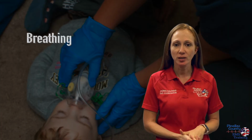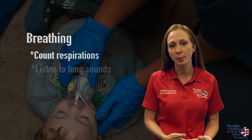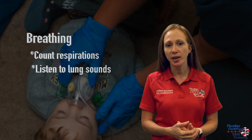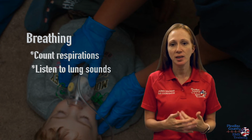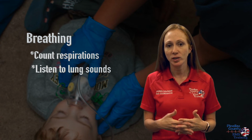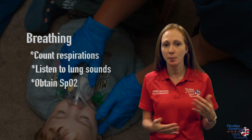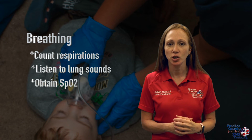Count the respirations, listen to the lung sounds for bilateral air movement, and abnormal chest sounds. Listening may not give accurate results in these children who cannot sit still or have noisy breathing. Also, obtain a pulse ox and compare it to the baseline. Keep the child in a position of comfort.